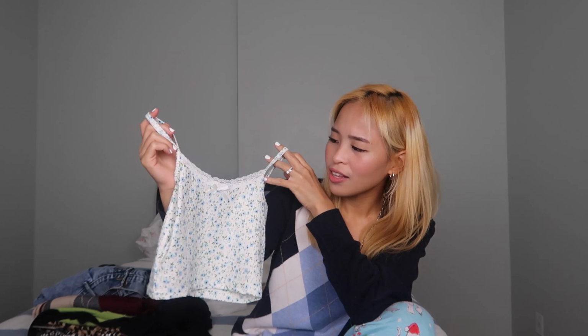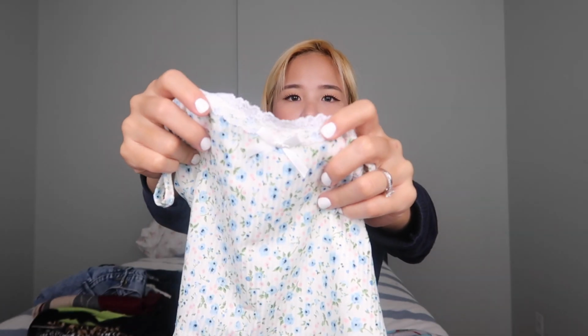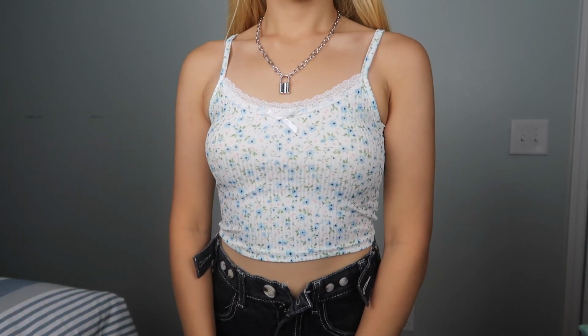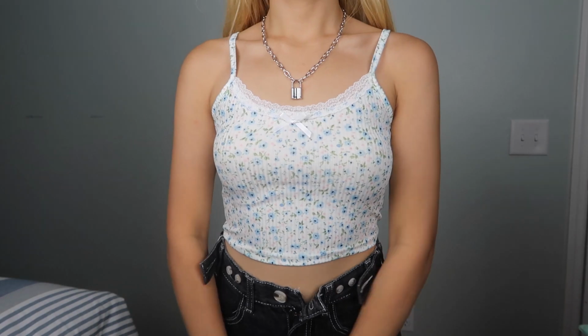The next top that I got is this lace floral tank top. It's just super cute. I really love the colors of this. It looks very dainty, and I really love the colors of the flowers. It's just super cute, and the ribbon is also very cute with the lace. The quality of this is really good. It's kind of on the thinner end, but it's not super thin and it's not see-through. I've been wanting to get a similar top like this from Brandy, but I just don't want to spend that much on a tank top, I guess.